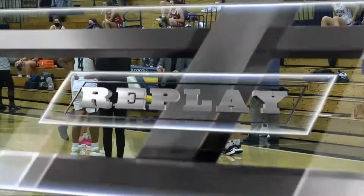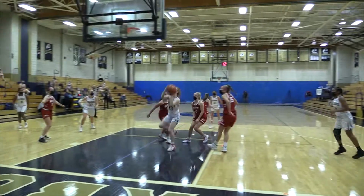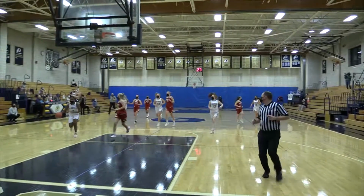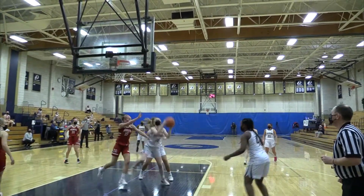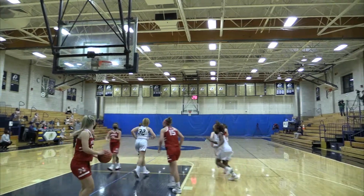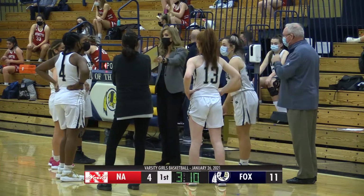All right, we got a replay here. Aaron Foley. Nice fake. Drive to the middle. Back to her dominant hand on the left. And then I think she gets a rebound here and puts it back up. Nice job. She's been a nice addition to the team this year as a freshman.